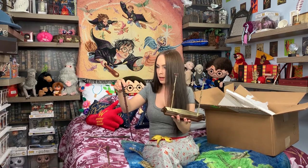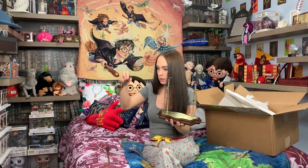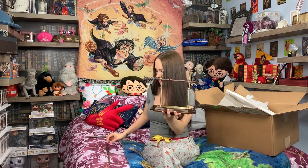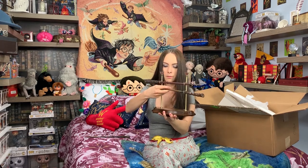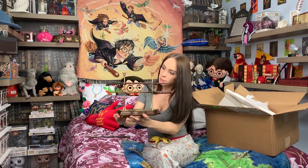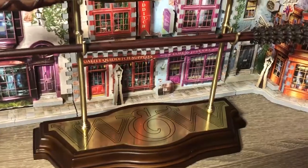So, Fred's wand, which I think I've heard is supposed to look like a pine cone, like they're wood-ish wands or nature-ish wands. So amazing, love it. And George's wand. So there, and so there it is in all of its glory, and I'm super excited to add this to my collection. It's gonna go on my Weasley shelf over there.